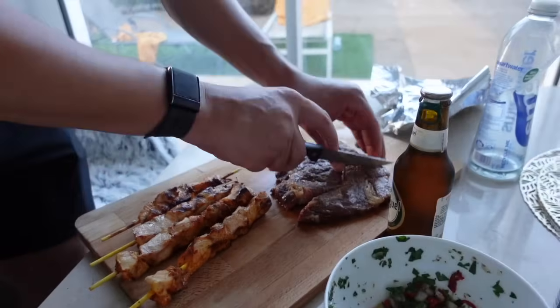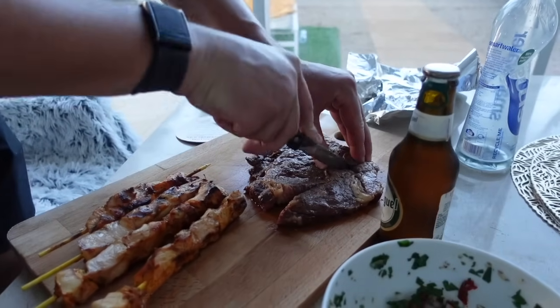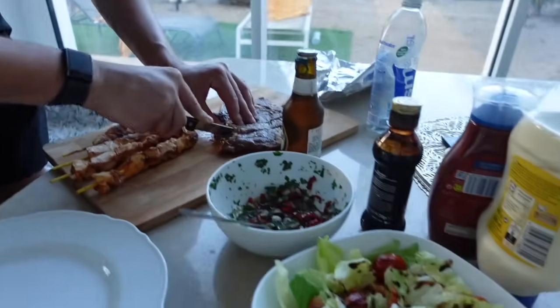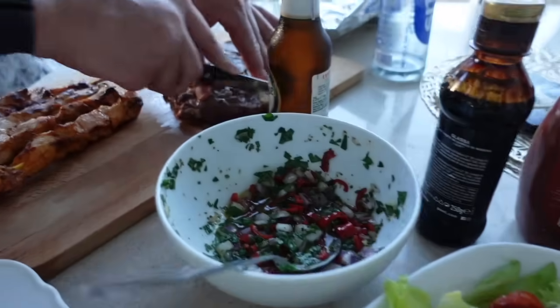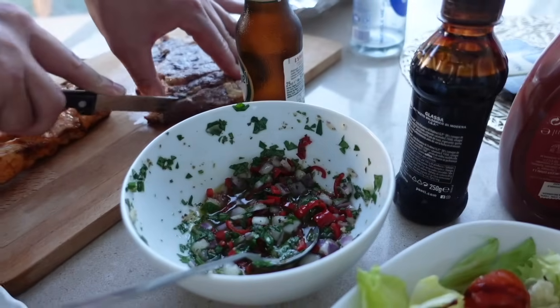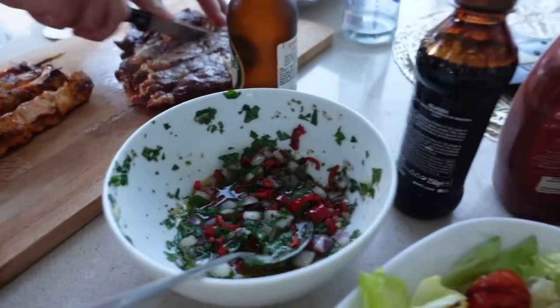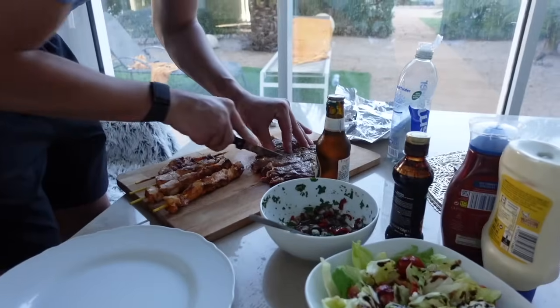Of course the football's on. Of course. Wow. That looks amazing, babe. Not rare, but still, it looks yummy. Got salads. What's this called again? Chimichurri. That was salsa verde. No, that's a different thing. Oh. Prawns are cooking. Amazing.